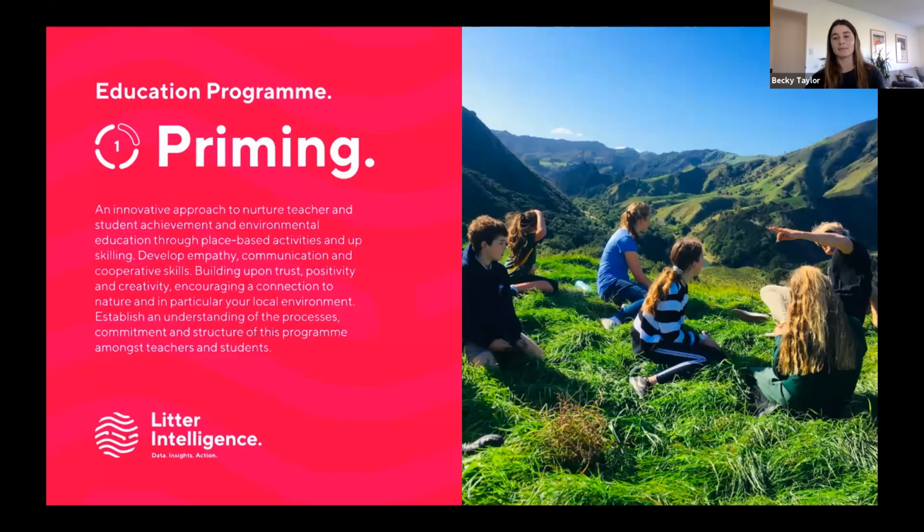So what we end up with is, within the priming, there are really strong links to health and PE. Before we even go out to the beach and do that data collection, kids need to feel like they can connect to each other, they can connect to nature, they can connect to the place that they will essentially be responsible for looking after. If kids don't care about the beach, if they don't have that empathy building happening, they're not going to be that interested in gathering that data and actioning some sort of solution.